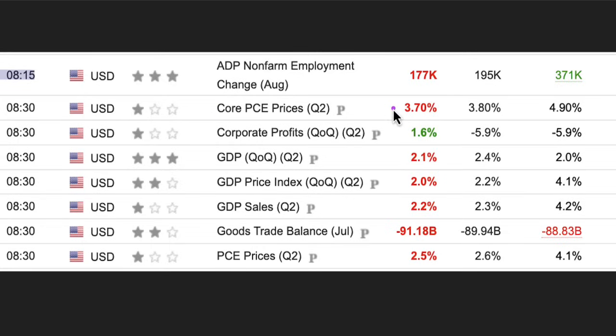So when everyone's waiting for PCE tomorrow, you know the probability already is that, besides that, you already have CPI, you already know that that's probably going to be in line to down, just by knowing that. You should be paying attention to this. And it gives you a guide, not an exact level, but a guide. GDP 2.4 came in at 2.1. Price index, it is what it is. Sales are what they are.